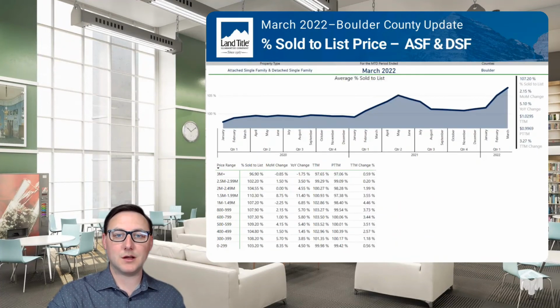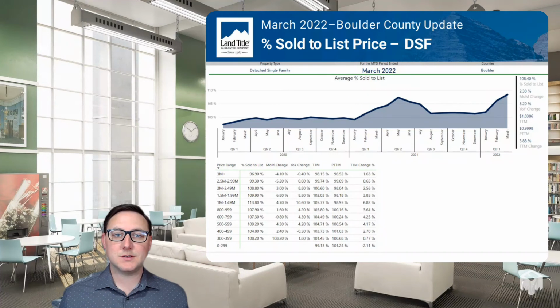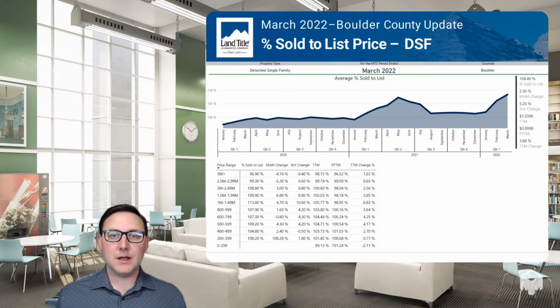Now, the last thing I wanted to talk about was the percentage sold price to list price. And here is the most incredible thing we've ever seen. We're seeing a seller's market even hotter than last year and earlier than last year. So here we're seeing March at 108.4% list sale price. That is bidding wars across every price range. The hottest part of the market was 1 to 1.5 million in Boulder County. Who would have ever thought that that would have the most bidding wars? And it was 111, almost 112% list sale price.